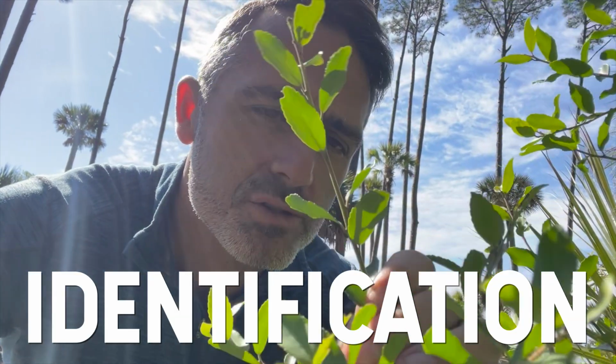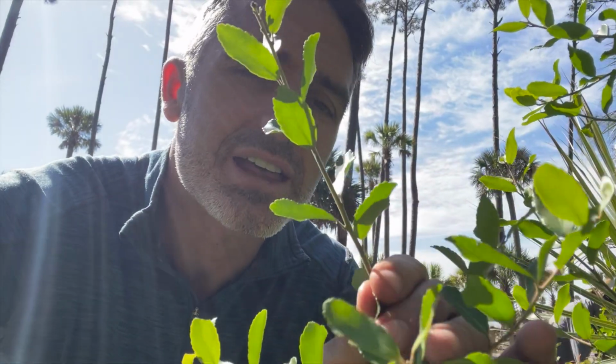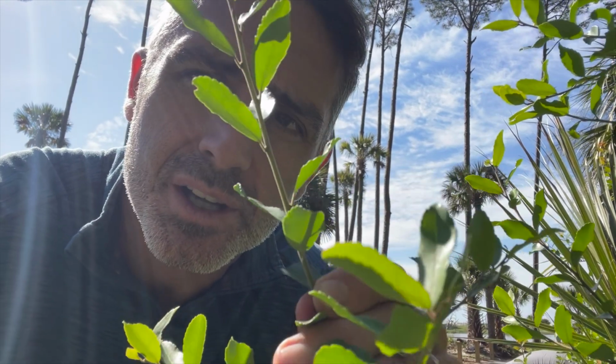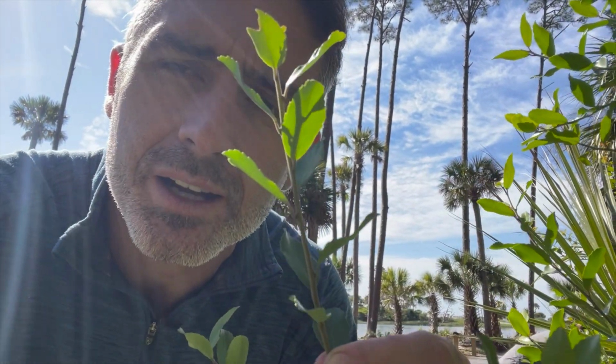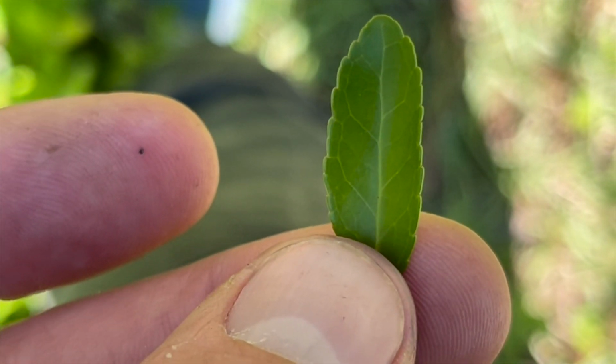You're looking for a little shrub with little leaves about that big that are alternate on the stem. You see how they alternate? 1, 2, 3, 4, right there. Each individual leaf is not smooth on the edges, it's just a little bit wavy. Can't go into the full identification in a video like this because it can get a little bit boring.